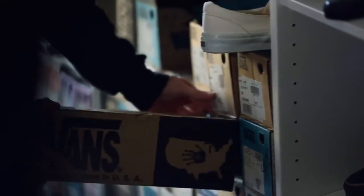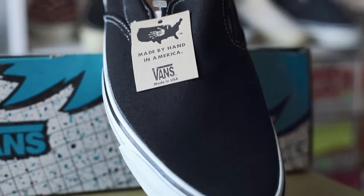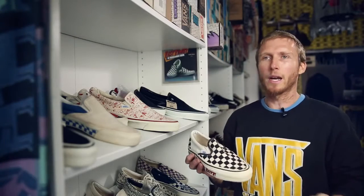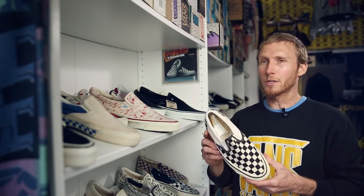So from a collector's perspective, the Slip-On's never been more popular. Whether it's solid black or the iconic black and white checkerboard, it's become super sought after. And brand after brand are releasing imitations these days, but it's Vans that was the original Slip-On.